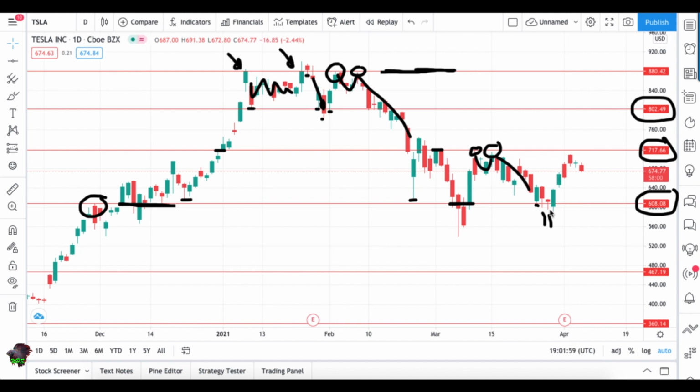Okay, I would wait for another confirmation, and guess what? The next day we have this beautiful engulfing bar that tells us, hey, you can jump in a trade now, now it's time for us to continue on taking profit. And then after the break of the top of that candle at 640, we went almost to the 717 area right here, which corresponds to this stop here and this stop here and this stop here.